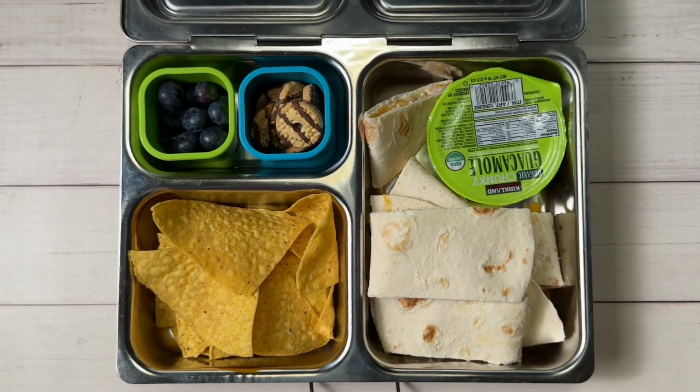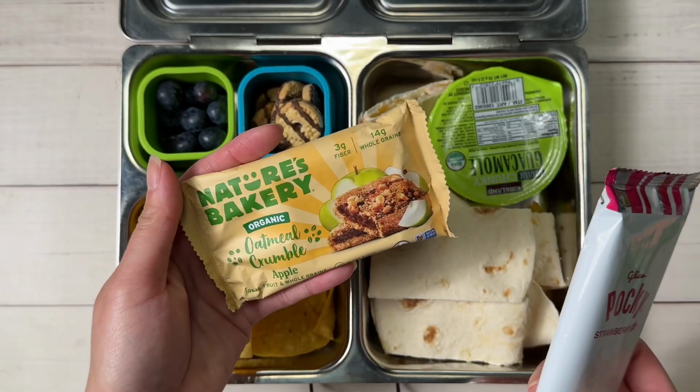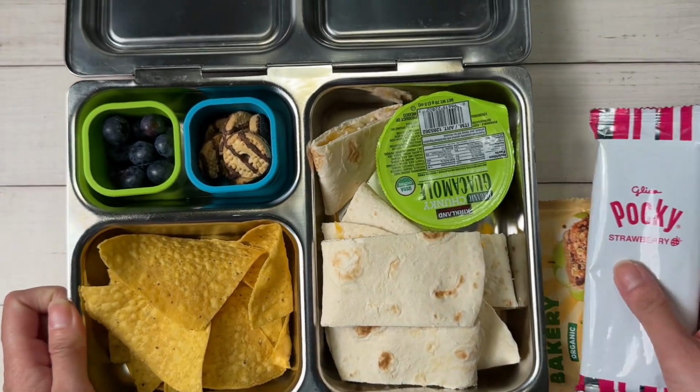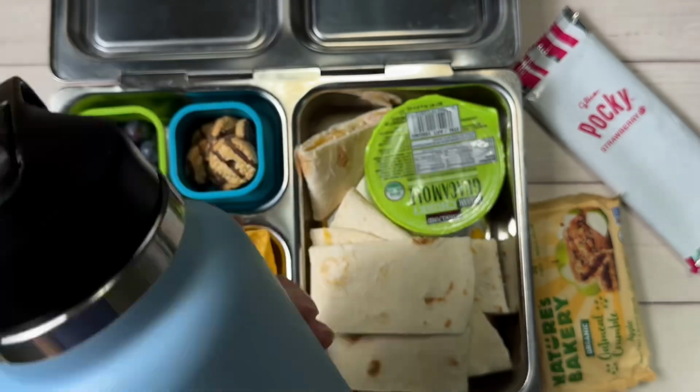And then I'm just going to be bringing some snacks. I have some strawberry pocky sticks and then this Nature Bakery oatmeal crumble bar that I'll just snack on throughout the day if needed. I have my thermos of water and then my larger refillable one, and that's what I'm bringing to work today.